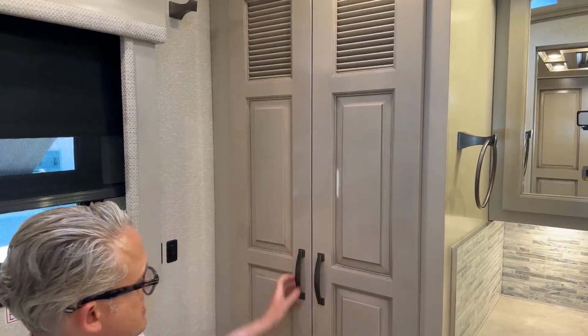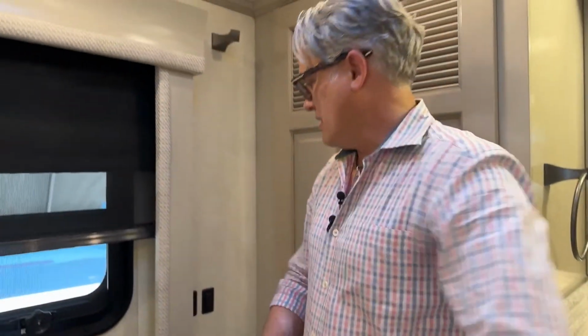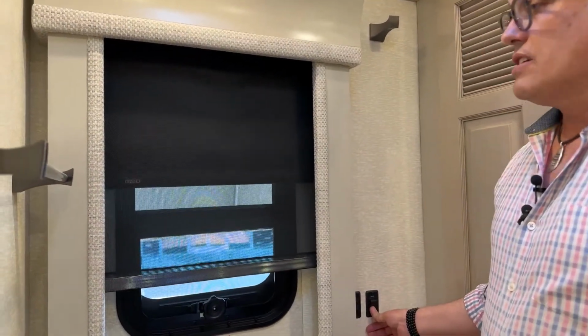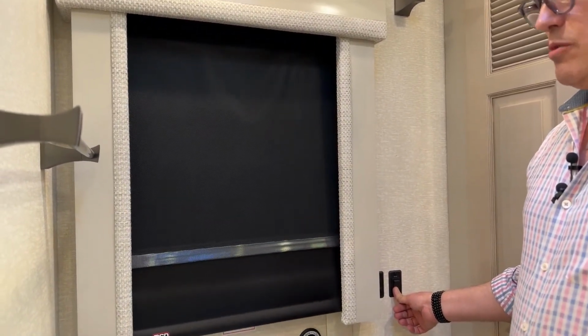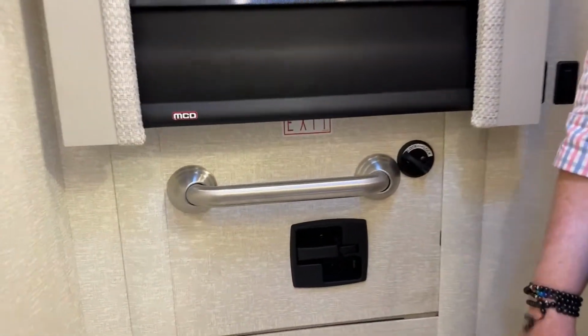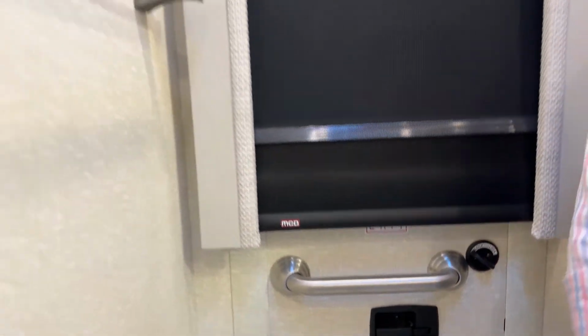They're just really amazing. If you're sitting in here and you're getting ready to take a shower, right? I don't care about having my shades closed, but I'll tell you who does, my wife. So when that happens, she's going to make sure that these MCD blinds are shut all the way down. And you probably recognize MCD as being one of the top blind manufacturers out there for RVs. So that's what Newmar's putting in here.